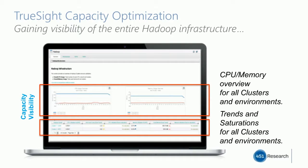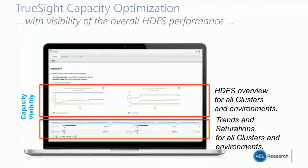You know, how many days have I got until I'll hit a limit? It could be 30 days, 60 days, 90 days, and we can articulate that in this view. We not only do the aggregation, but we enable you to then drill into the detail as well. Here, the next level down, we can look at the major components of the Hadoop environment. At this level, we are looking at the Hadoop file system and doing exactly the same thing that we were doing on CPU and memory.